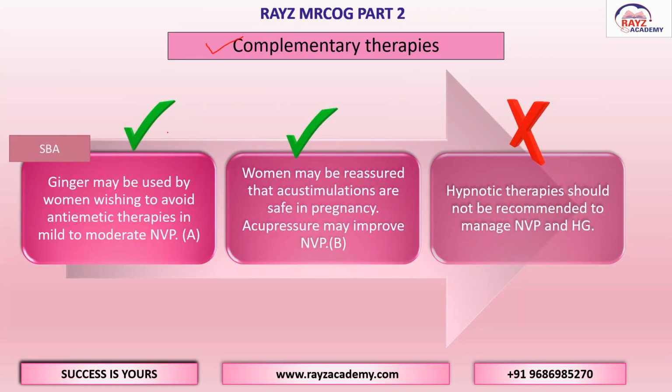Talking about the complementary therapies, so ginger has grade A recommendation. Ginger may be used by women with mild to moderate nausea and vomiting in pregnancy who do not wish to take antiemetics. So ginger has positive effects in NVP. Women may be reassured that acustimulation is safe in pregnancy. Acupuncture may improve nausea and vomiting in pregnancy, and the grade of recommendation here is grade B. However, hypnotic therapies should not be recommended. There is no role of hypnotic therapies to manage nausea and vomiting.